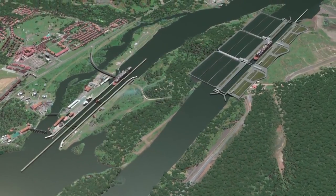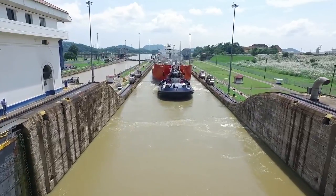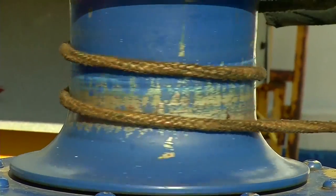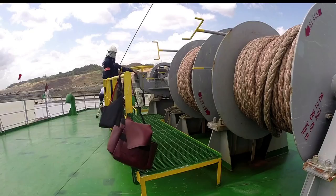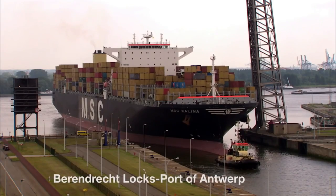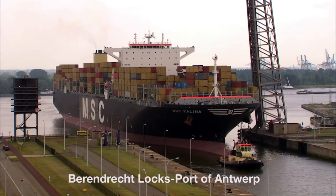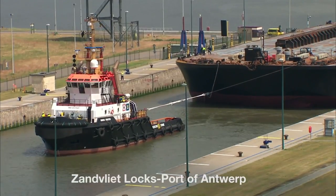Vessels will be maneuvered using their engines and rudders, including the assistance of tugboats, and will be secured inside the lock chambers by means of the ship's lines. The winches will be operated by the ship's crew. This lockage procedure will be very similar to the procedure used at the Berendrecht and Zandvliet locks in the port of Antwerp, Belgium.